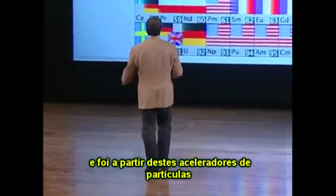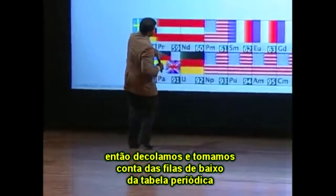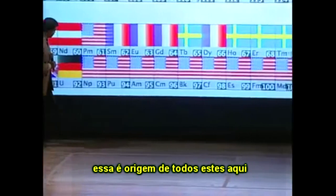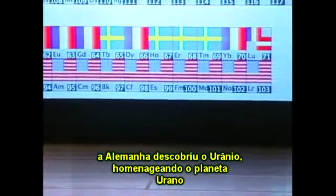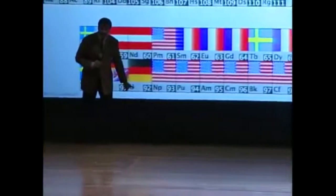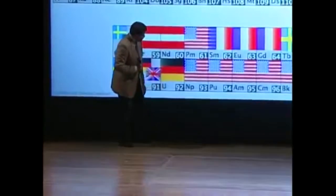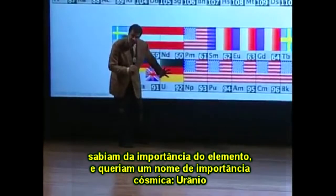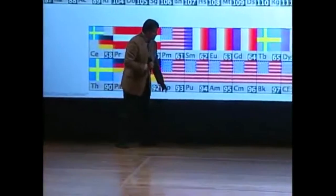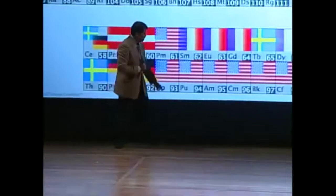And it's out of these particle accelerators that we then take out the top end of the periodic table. That's where all of these came from. This is Germany discovered uranium. It's named after the planet Uranus, an element discovered shortly after the planet was in the sky. They knew elements are important, so they want to name them something cosmic, Uranus. Neptunium, guess who that's named after? Neptune.